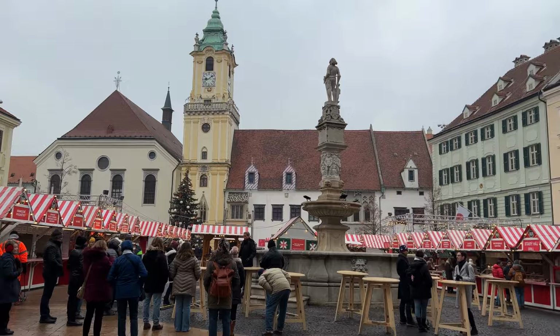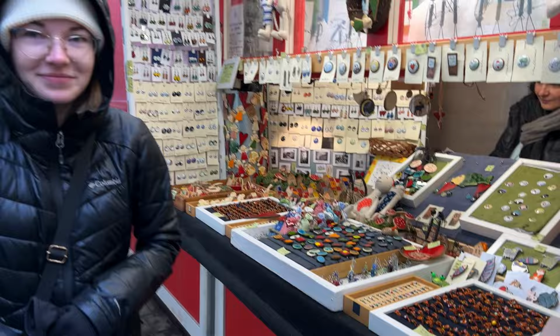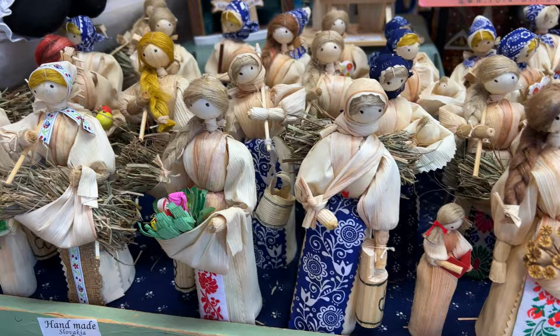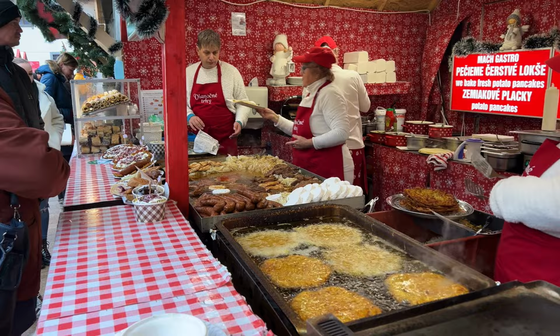In the weeks leading up to Christmas, there's a big Christmas market in the main square of the Old Town. There are a lot of stalls, and it's really fun to wander around. We saw lots of stalls selling hot drinks and mulled wine or punch. And this is a great place to get fun handmade souvenirs. We ended up getting a few things to take home with us. And of course, there were a lot of delicious looking foods to try.